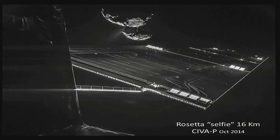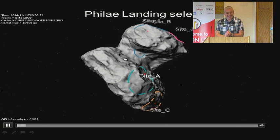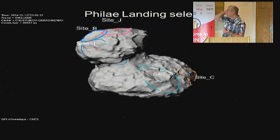At the time, I didn't realise, because obviously I had this image, but I played with the contrast, and I don't know if you can see, I can see on my laptop, you can see this jet escaping from the neck region. Even back then, it was an amazing active object, and so we started again. We had the landing site selection again. So now we're looking at this object, and it's like, oh my gosh.